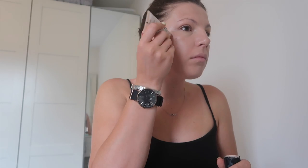I'm going to try and use this Kat Von D Lock It concealer. The colour is light and I've barely used this because I didn't particularly like the consistency, but I think it was too liquid and maybe it's kind of dried out over time. So weird, it's almost got like a greasy texture to it.